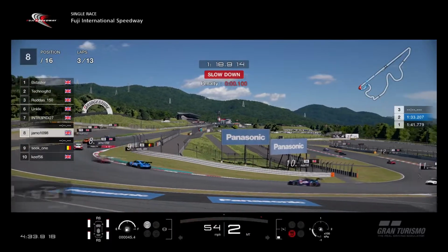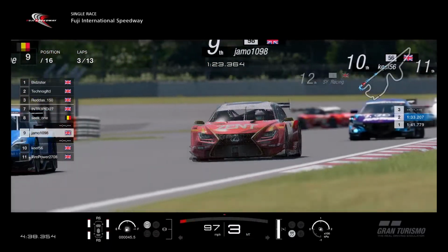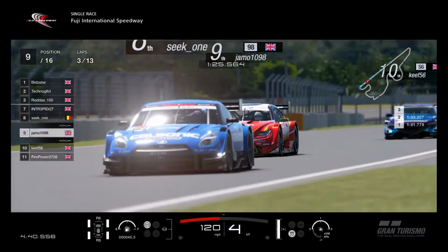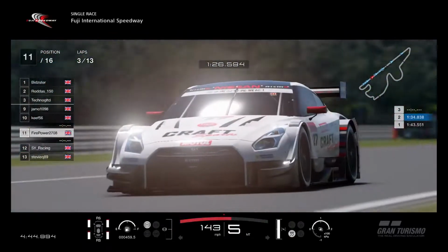Jamo's got a penalty now, he's going to have to serve that before the line, and he's slowing down now. He's getting it done early on the straight so he can get back in the draft, and he does so. Seat 1 takes 8th place in the second Sonic Nissan, so Jamo down to 9th place with the penalty then.